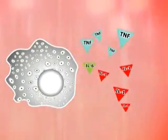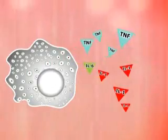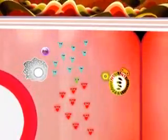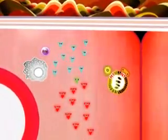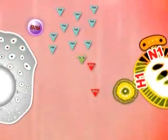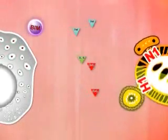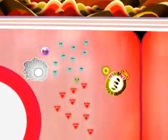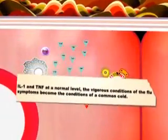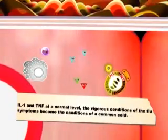During infection, the white blood cells will release an excessive quantity of cytokines to fight the H1N1 virus. When BIM enters the body, BIM will control the release of these cytokines, interleukin-1 and TNF. The level of interleukin-1 is decreased. So is the level of TNF. When both cytokines are at a normal level, the vigorous conditions of the flu symptoms that can lead to death become the conditions of a common cold.